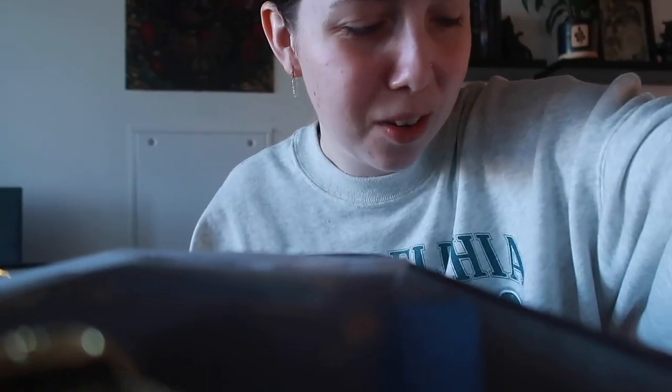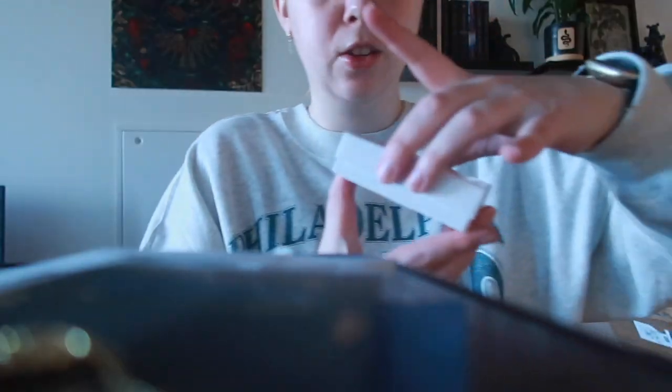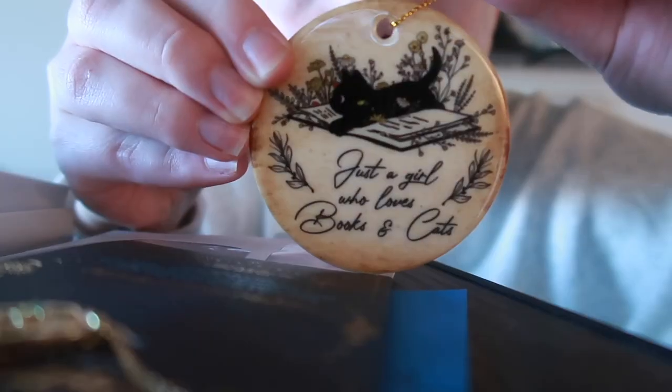I was like, what is this? I didn't order anything from Amazon, but my parents sent me a gift. I don't know what it is. Looks like a jewelry box maybe. Oh, cute. It's an ornament for my tree. Just a girl who loves books and cats.